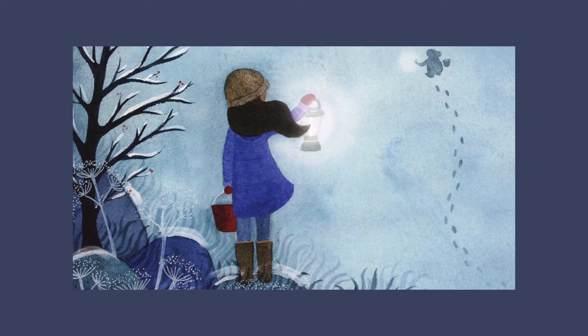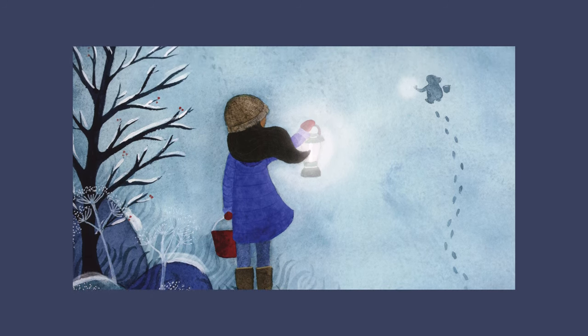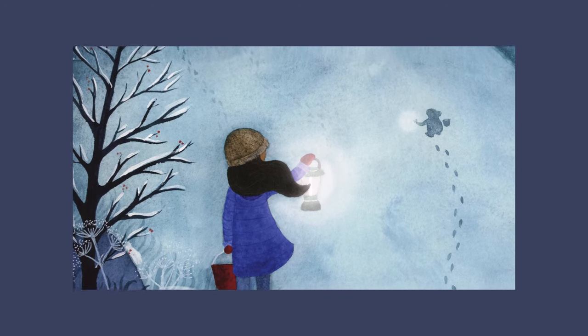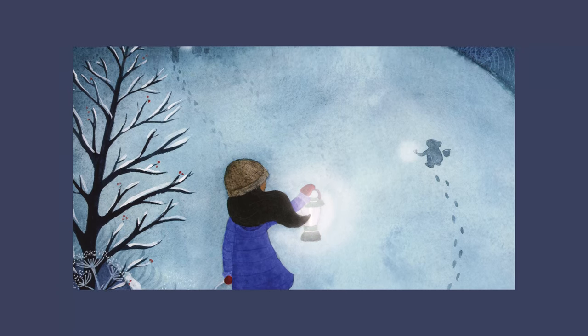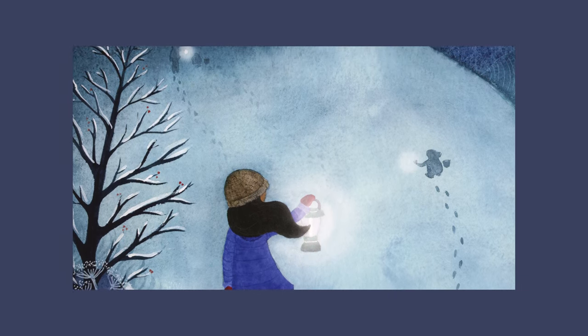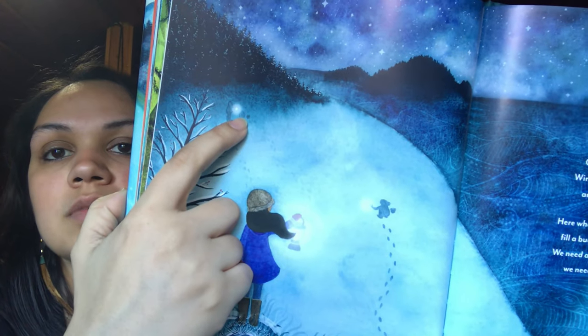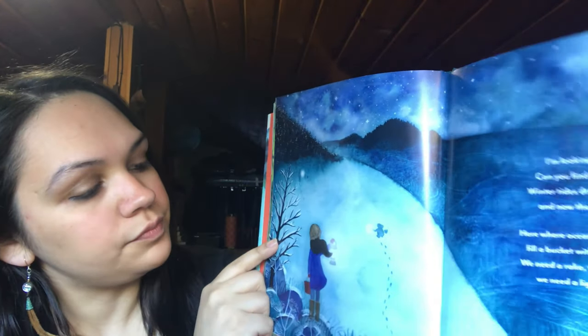What do you see? There she is with her bucket, and she's got a light, and she's wearing her warm clothes. Then there's people in the distance who are ahead of her. There's someone right here. Already looks like they're digging. And then there's a couple people over here. There's one right there, and then there's somebody there who's probably digging. And they've got a little bucket.